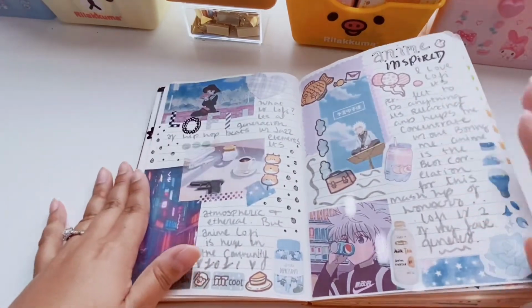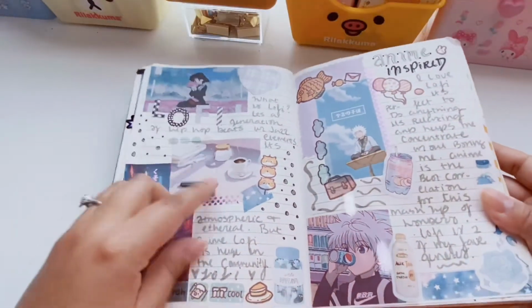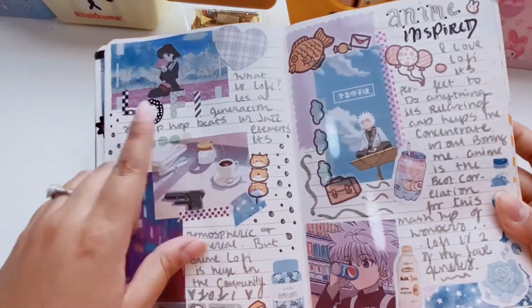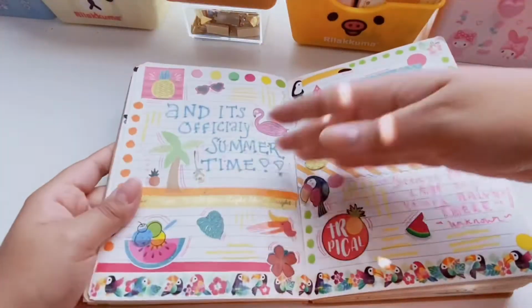As well as this one. This one is about anime inspired lo-fi, and this picture's just super aesthetic. We have a young Jiraiya over there, Sailor Saturn. I mean, I love this spread.